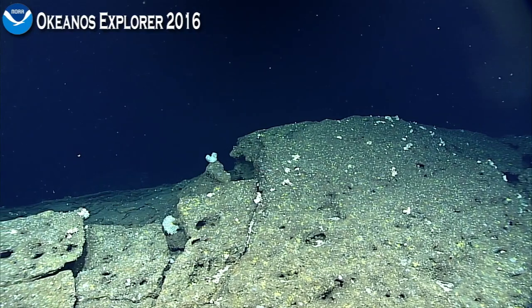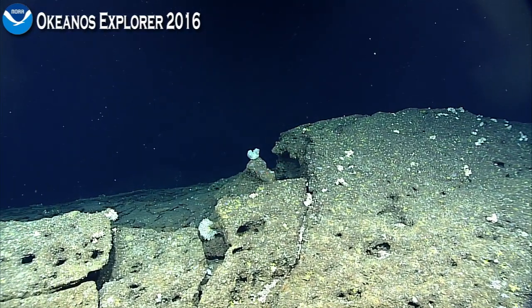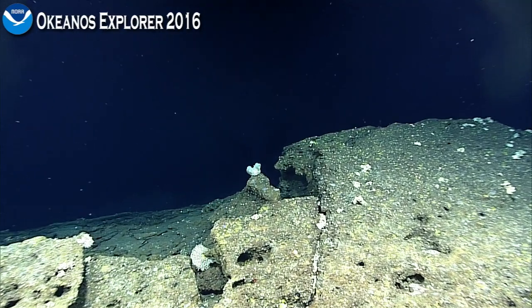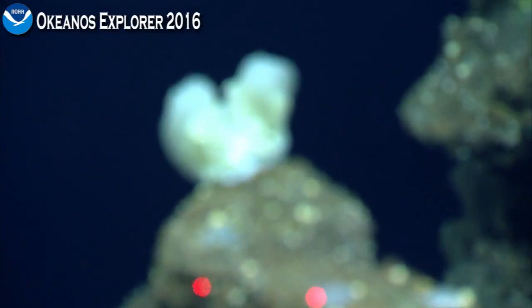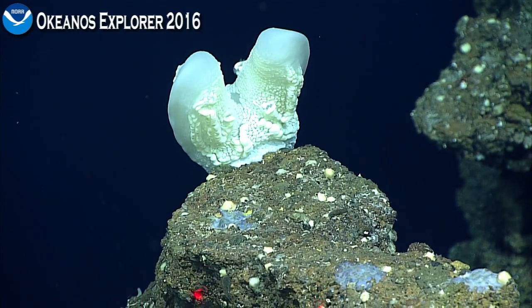I think it's a ctenophore because it has two arms. Maybe we could zoom in and look at the ctenophore. And as we zoom in, the coral here. Oh, sorry, you wanted to look at the coral. Okay, we'll do both.